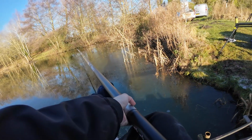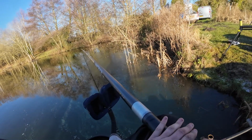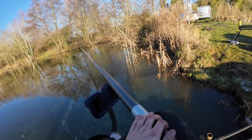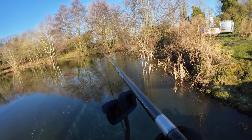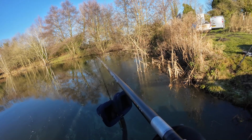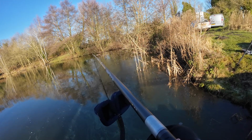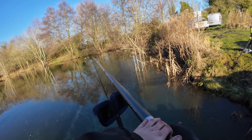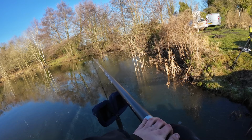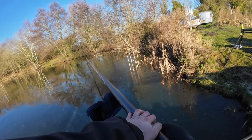So we are 11:05 in. And I'm still sat in the same place as that. I had full carb in the first half hour. Really nice, just no indications, good bites. And then I've just had another one, but it's foul hooked. And I foul hooked another one and it came off just before that.